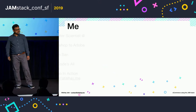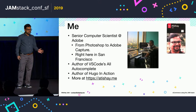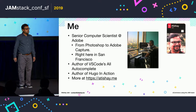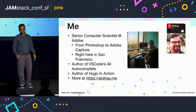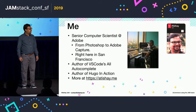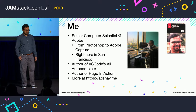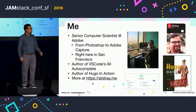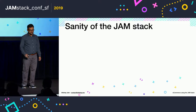Time for some introductions. My name is Atishay. I'm a senior computer scientist at Adobe. In the last 10 years, hopefully I've done something to impact the lives of people on this planet. On the side, I work on a VS Code extension and my own personal website, which is Jamstack-based and hosted on Netlify. And I'm in the process of writing a book on Hugo, Hugo in Action, which is in early access.